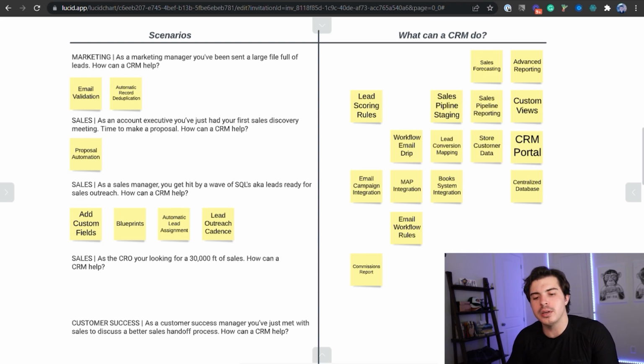All right, fourth scenario here. As a CRO, you're looking for a 30,000 foot view of sales. How can a CRM help? Well, it can help you quite a bit, and it's really hard to get this view and an accurate view of what's going on. I will preface the solutions here with this.